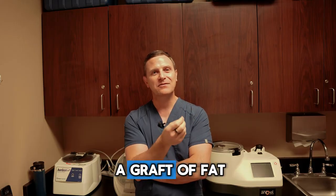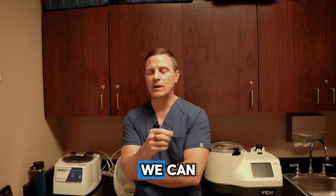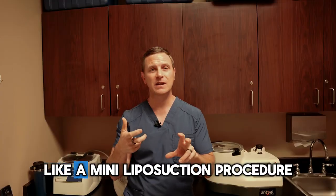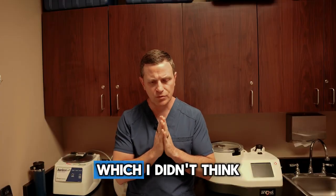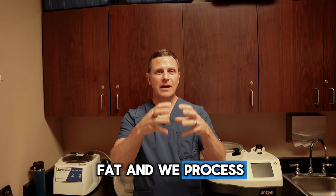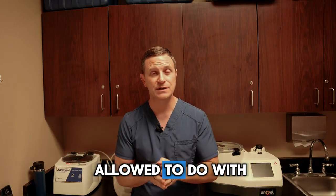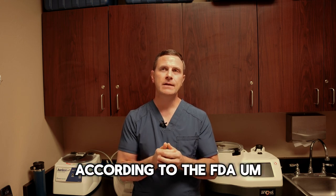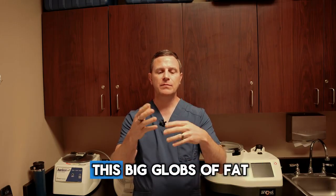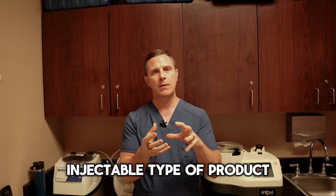But if we were to take a graft of fat very easily and through a very simple in-office procedure, we can numb up a little bit of an area where you have fat and extract some of the fat, like a mini liposuction procedure, which I didn't think I'd ever be doing in my practice, but now I am. If we take this fat and process it down through a mechanism of what we call minimal manipulation, which is what we're allowed to do with this tissue according to the FDA, we can get an injectable form. So instead of having these big globs of fat, it becomes almost a gel-like injectable type of product.